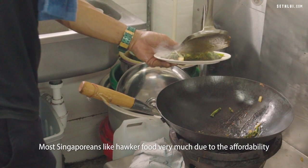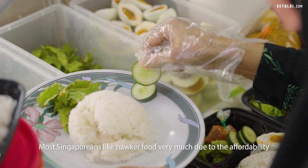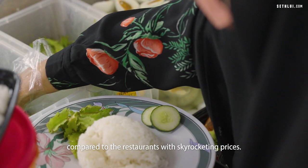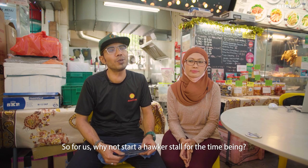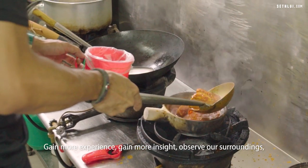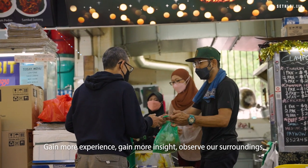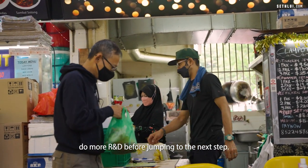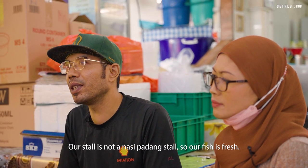So roughly we'll be in the stall around 8 to 12 hours. Mostly Singaporeans, they like hawker food. They like it very much for the affordability rather than going to the restaurant with the skyrocket price. So for us, why not? We started at hawker for the time being. Gain experience, gain more insights, observe our surroundings, do more R&D before basically jumping to the next step lah.